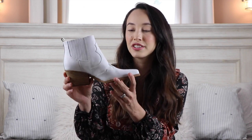The next trend I noticed was something that I think actually started a couple years ago, but it is back again for this year, and it is the white shoe. And I have two options for you guys. The first pair that I have are these Sam Edelman Western inspired white booties.